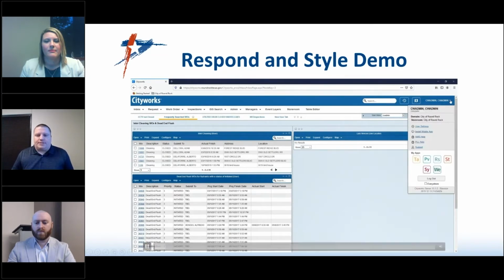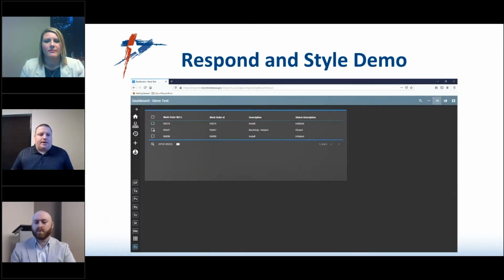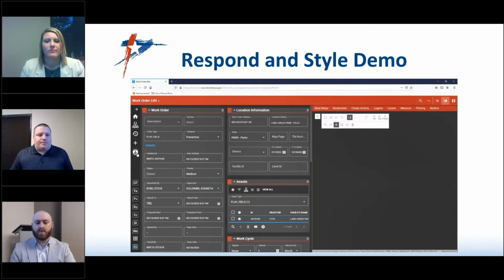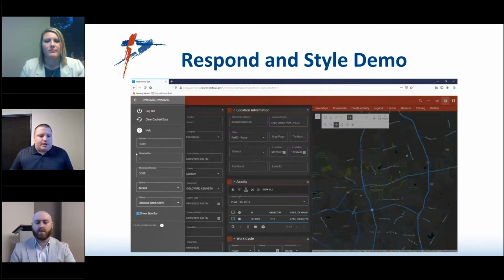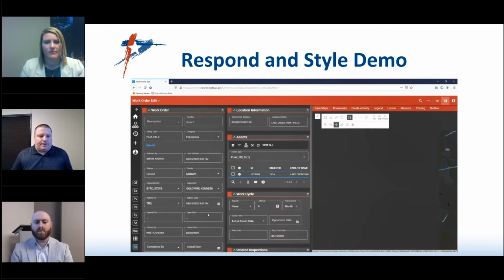So from Cityworks Office, I'm going to select the Respond app. It opens up a dashboard that I have, and I'm going to open this work order right here. As I open up Respond, I'm going to first of all check the user menu and look at what profile I'm using. Right now I'm looking at the default profile.